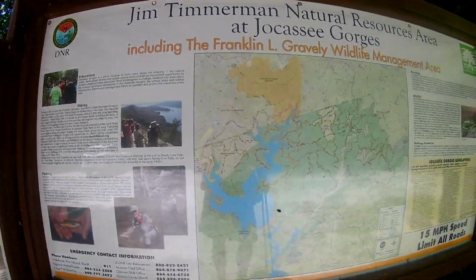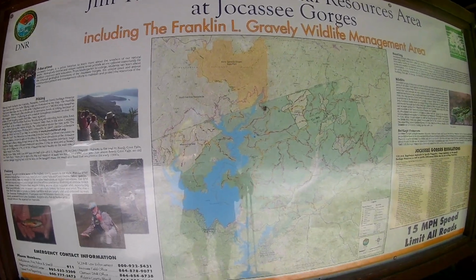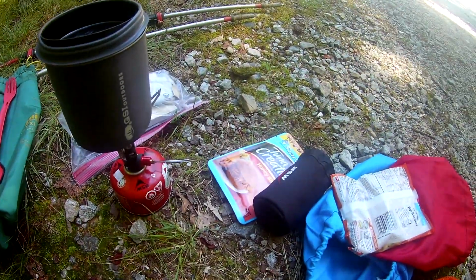It's the Jim Timmerman Natural Resources area of Jocassee Gorges. All right, back at the Laurel Valley Access parking lot, and I broke out my chair for lunch and kicked off my shoes. My feet are much happier that way. I'm actually having a hot lunch today. I'm making some ramen noodles. I'm going to throw in some Tuna Creations honey barbecue.